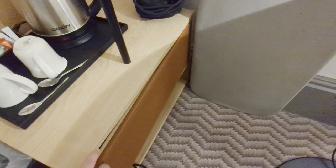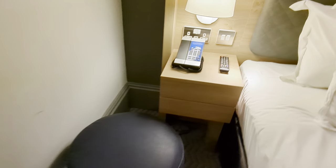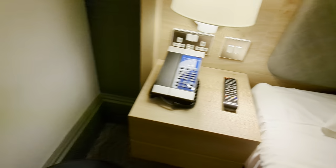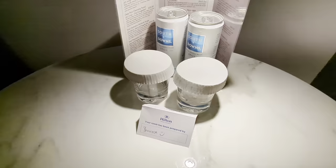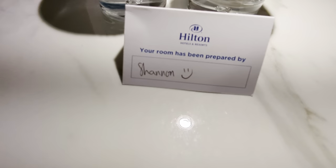Don't know what's in there. Oh, there's a safe in there, that's handy. Iron and ironing board. Got your phone there. TV control, and the TV is just there. Got a couple of cans of water. Okay, still water. Thank you for preparing my room, Shannon.